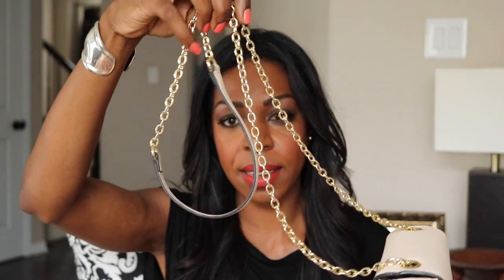I bought it in the bone color. It's like a creamy color with a hint of pink. It comes with a really nice gold finish detail, a gold chain strap, and a little leather piece for your shoulder so it doesn't hurt. These bags are extremely comfortable. It comes with a little magnetic snap closure here. I haven't used this one yet. I have, actually. I used it in some photo shoots.